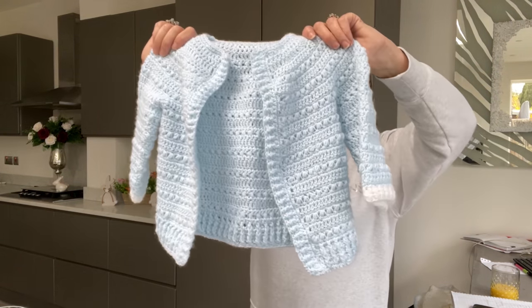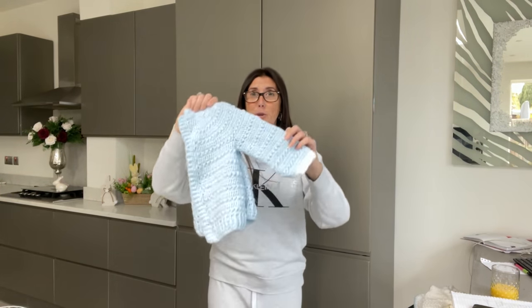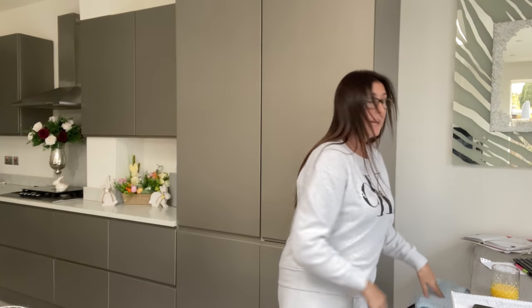Is it because of the size of the hooks? If you use a big hook, it's bigger, and then if you use a small hook, it's smaller. Honestly, I don't know how it's come out that big. But yeah, that's fitting when he's going to school. By the time he's going to school, you won't want to wear this. Anyway, it's my first attempt.